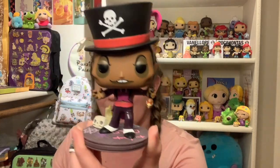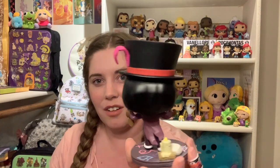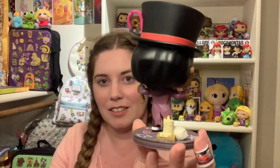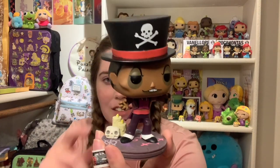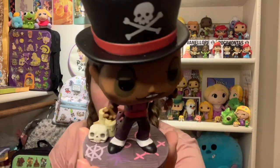And I love these new pedestal ones. They did it with the Ultimate Disney Princess collection that I got quite a few from, and I absolutely love this for him. So he looks so cool there. I love the hat. The hat is awesome, and his little coattail, and he's holding the necklace there, and he's got some candles. We have the skull, but look at the bottom.